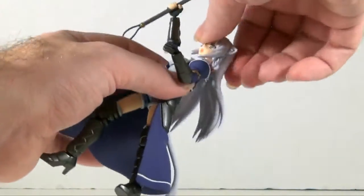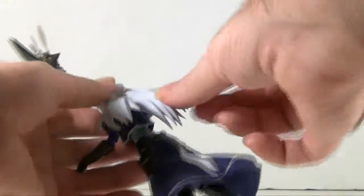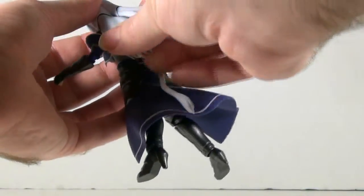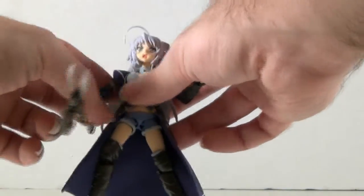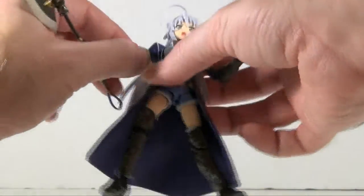Her hair can hinder it a little bit, but not too much. She's actually got articulation in her hair, so you can have it in some nice poses, or have it all together, depending on how you pose her. She's got articulation in the arms. Her shoulders are a little limited just by the way they're sculpted, but they're done pretty well.